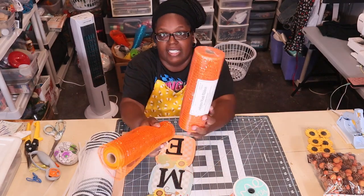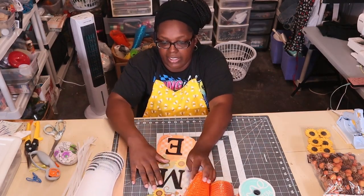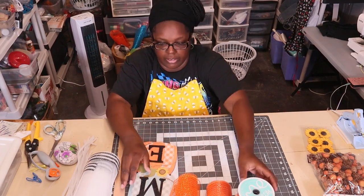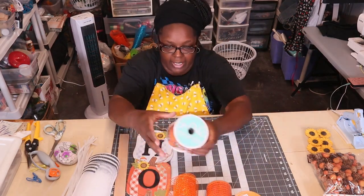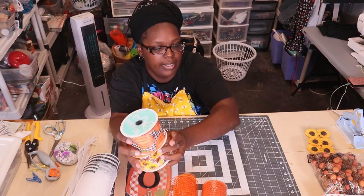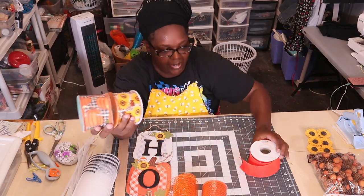I'm using this one. These are the same ones. I just thought I might not have enough. And then I wanted to use the black and white. So basically the colors that are in the sign, I got the shiny black, the top pumpkin is white, and then I got orange. And then also there's yellow sunflowers on the sign. So I got pumpkins, the orange, black and white ribbon, and then the sunflower ribbon, and then the solid orange ribbon that almost stabbed the crap out of me last time, but I'm gonna be more careful this time.